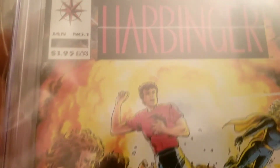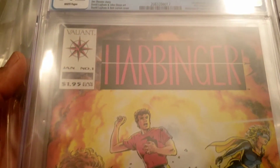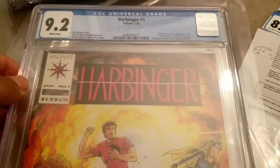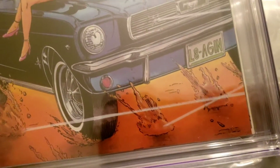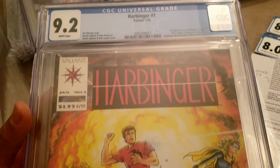The thing about that is this: Harbinger 0, the one that was mailed away, there's reports that it was a little bit over 3,000 copies that came out. So that means there's a little bit more than 7,000 of these with the coupon inside that didn't get the coupon come out. There's only around 7 to 8,000 of these. Definitely less than 8,000 of Harbinger number ones with a coupon, which is super, super rare.